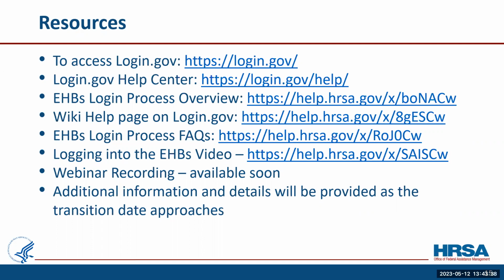Okay, great. I saw another question. I know we've talked about this a little bit, but will the login.gov authentication process put you straight into the EHBs? Yes, on and after May 26th, once you complete that two-factor authentication process with login.gov, it will put you right into the EHBs, assuming you have an EHBs account. If you don't have an account yet, then it would prompt you to complete the registration process. And this is just for our external users. I see a question about who this applies to. So this applies to grantees, applicants, service providers, technical assistants, and consultants. So this does not apply to internal HRSA staff.